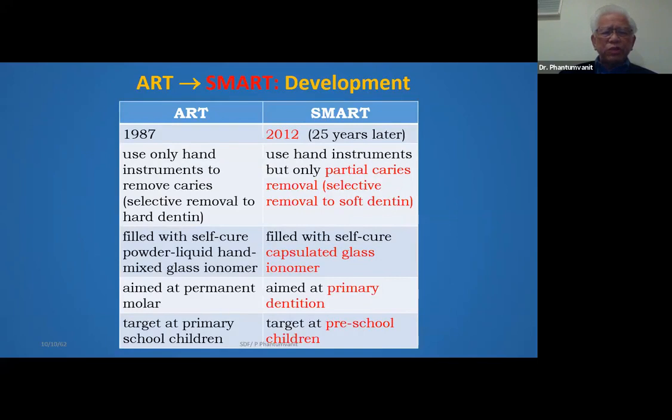I just would like to mention that ART has been used for more than 3 decades, since 1987. But now we would like to move from ART to SMART development, which is about 25-30 years after ART. We are still using the same concept of hand instruments only. But in SMART we use a partial caries remover or selective remover of soft dentine. In SMART we are also using encapsulated glass ionomer, which I believe will give better consistency and a better powder-liquid ratio, and a better result in restoration as well.